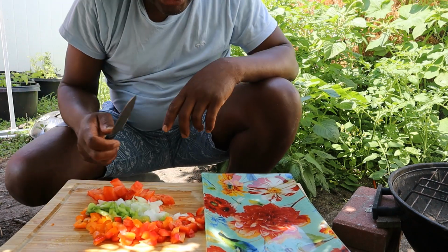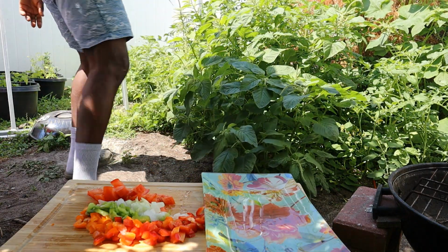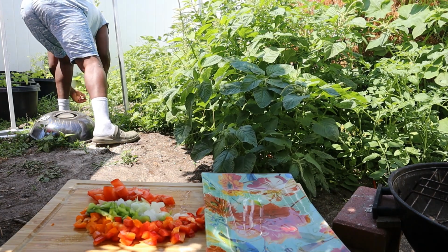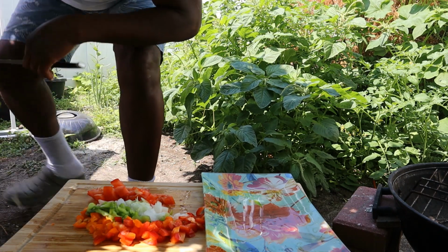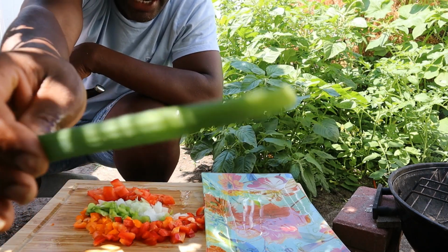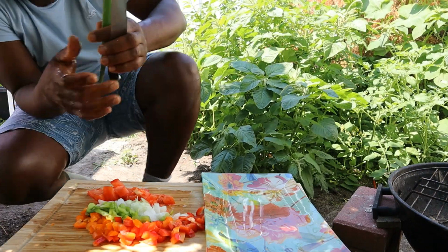Yep. And guess what, guys? I'm gonna pull some scallion from my garden. Here it is right here, guys. This is my scallion from my garden. Look at that. Nice and fresh. So I'm just gonna wash it. Wash it up. Cut it up.